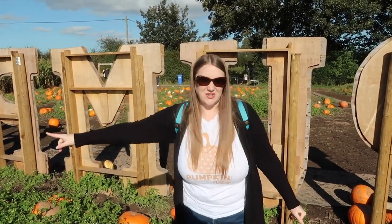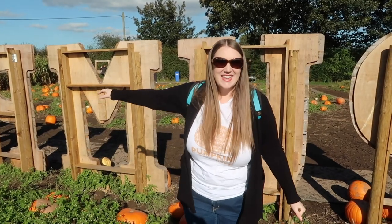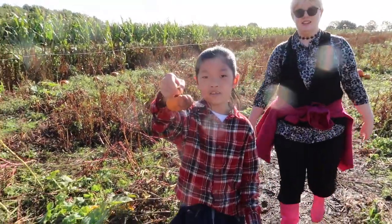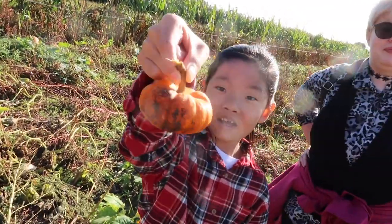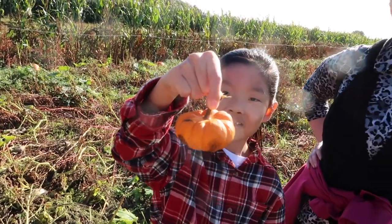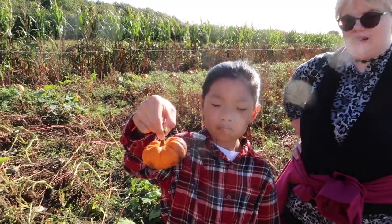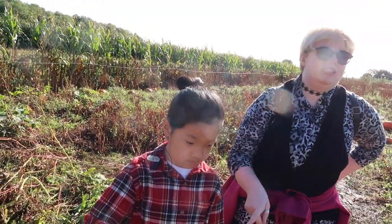Probably. The mud's very squishy here. I like it. It's really fun. Yeah? What'd you find? Let me see. The tiniest pumpkin in the whole patch. Ooh, it's really cute and tiny. We could probably take that one home if you want to. If it's not rotten, we'll have to check it. Yeah. We can check it. If not, we can find another tiny one.